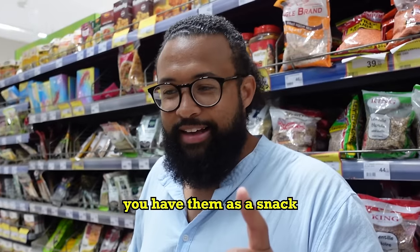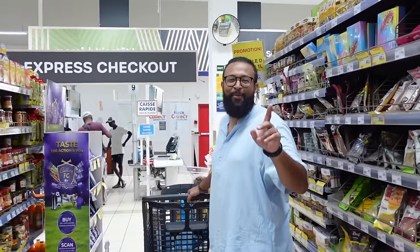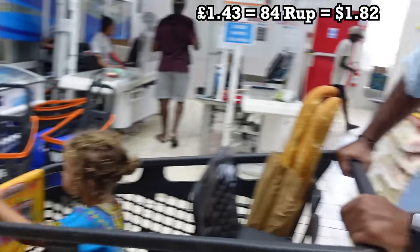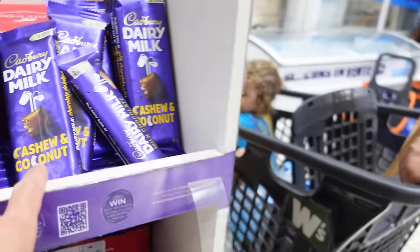You don't live on them, you have them as a snack. I'm not allowed to eat anything but this for 75% of the time I'm in Mauritius. Really? Does he look like he lives on those? Whoa. Below the belt. 84, what's that, £1? That's not my favourite. No, you have the fruit and nut. Yeah. But look at this flavour.